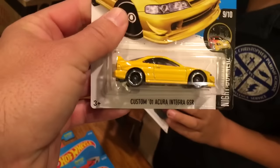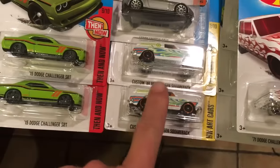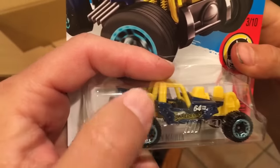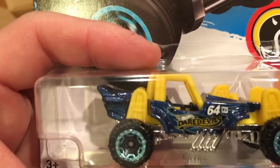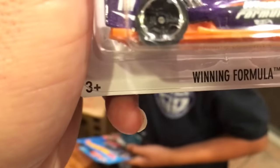Oh, this one is a nice one. Custom Acura Integra. This is going to be hoarded. These ones are going to be hoarded. I think this is the Hunt. Wait, can I see? Regular Hunt, you see. Hold on, let me put it on the camera. There you see. Yeah, it's the flame. I actually like this car. It's like they're going to sand. Look at it. Sand dunes. Formula One. Winning Formula. A strange car. And here's the TH. Oh my God.